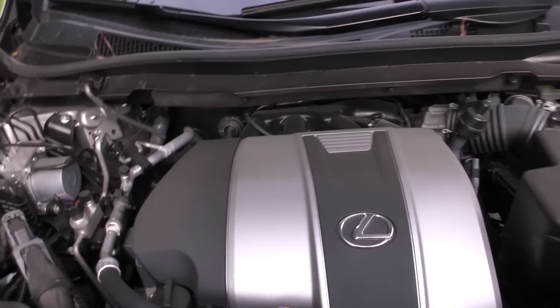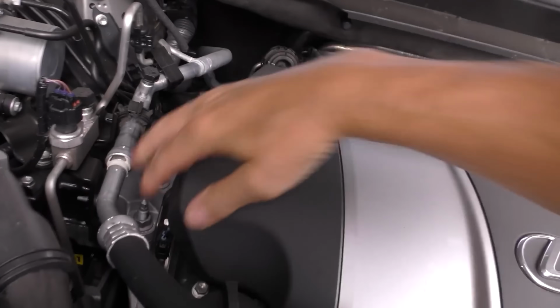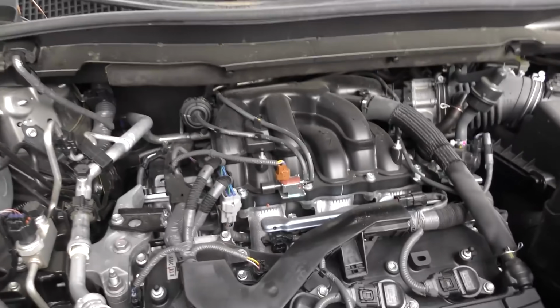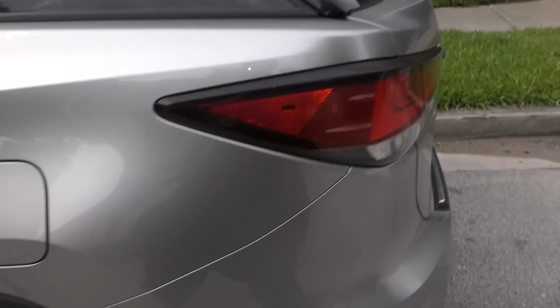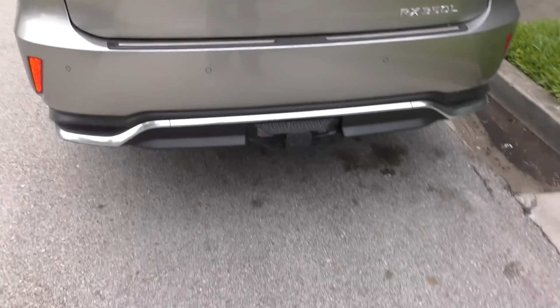We'll get out and go under the hood, crack it open. And we see a very dependable V6 Lexus engine. Take off the cover. And at least they're easy to get off. They stopped bolting them on. Now they just snap on. It's a very dependable yet capable engine. Puts out 295 horsepower. When you go to the back, it can tow 3,500 pounds. So you can tow stuff with this.